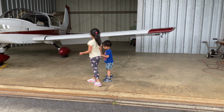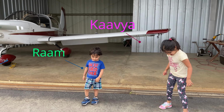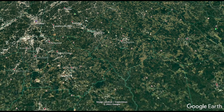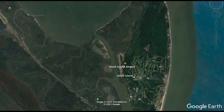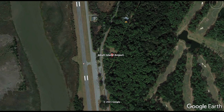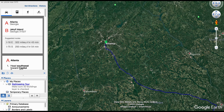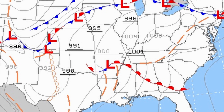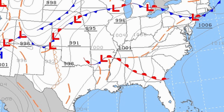As you can see from the kids' excitement, we're headed somewhere in the airplane. They don't know where we're going, but they know we're going somewhere fun. The plan today is to fly to Jekyll Island, Georgia for lunch and maybe check out the beach and come back home tonight. Jekyll Island is roughly a 2-hour flight in the Tiger or 5+ hour drive in the car. The weather is supposed to be VFR throughout the day, and a front is moving in later tonight, which could bring some rain. But we plan on returning well before that.